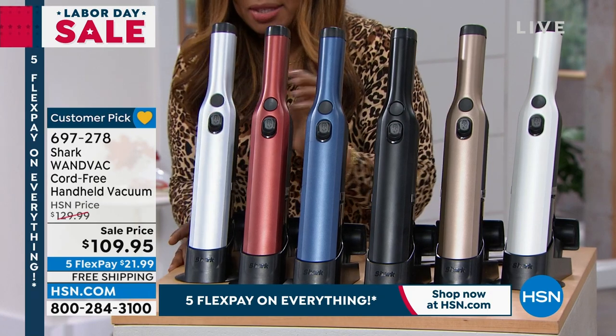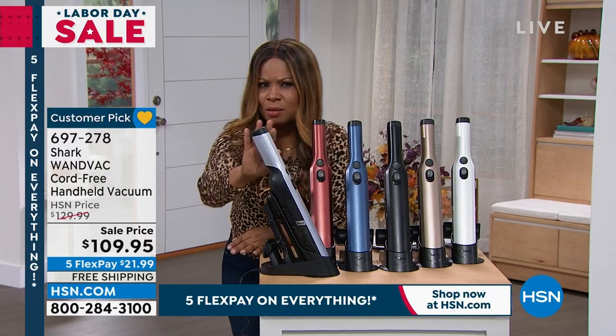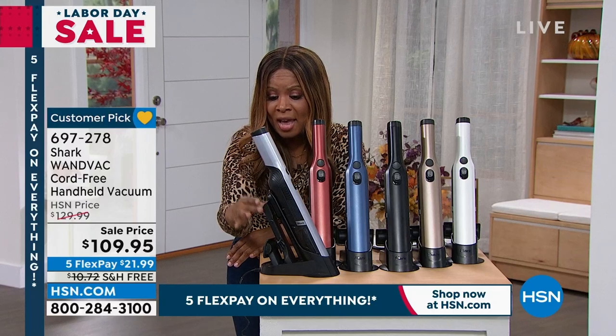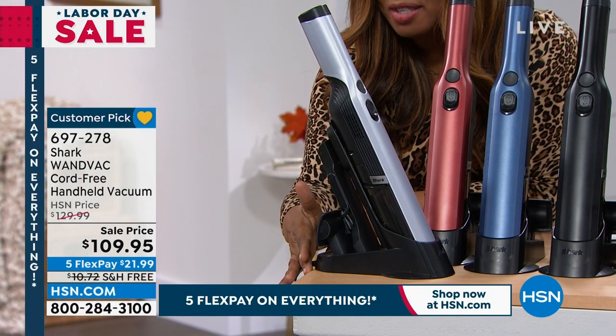It comes on this base, so I just want you to see, so it's always ready. Can you see the base? It looks really fancy, doesn't it? And it feels amazing, the most powerful that we offer for you. And you also have the tools that are completely resting on the base at all times.